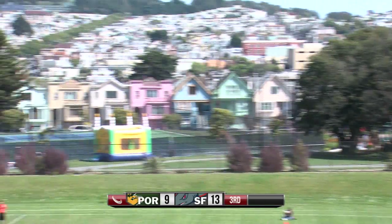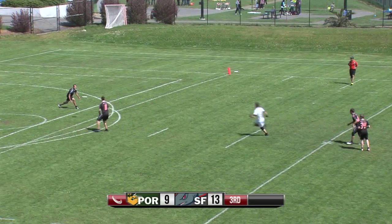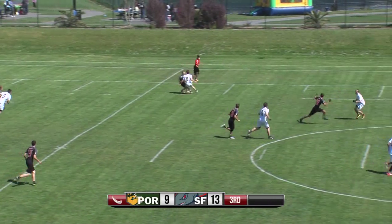Here's the pull. Talked to the training staff at halftime, and I think Chris Hart suffered a fairly serious knee injury. That's a shame. Won't see him back today. Probably out for the season. Sad to hear that.